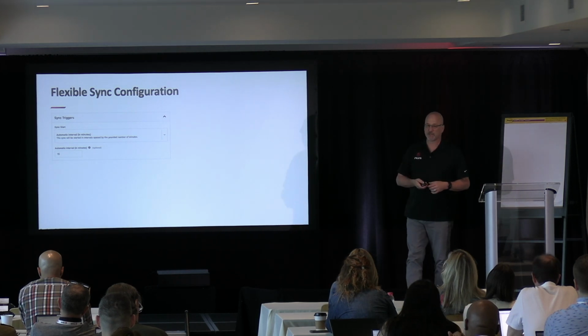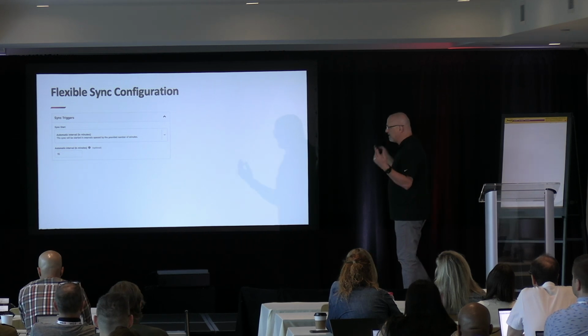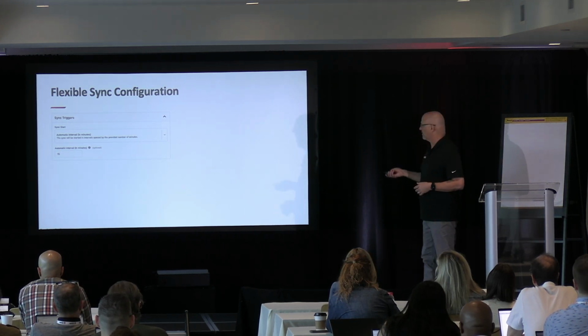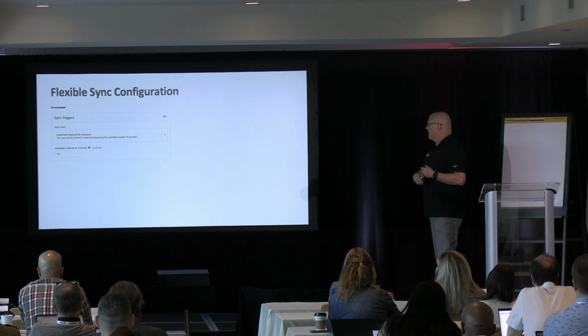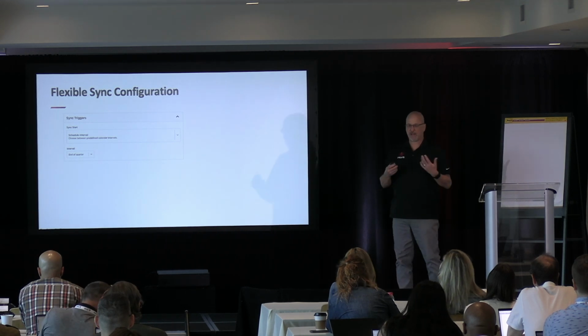Okay, sync triggers. There's a bunch of different ways to do it, like automatic intervals: 15 minutes, 30 minutes, 60 minutes, 16,000 minutes, whatever you need, however often you need it to run. So you can say at the end of the day, end of the week, end of the month, even end of the quarter, what have you.